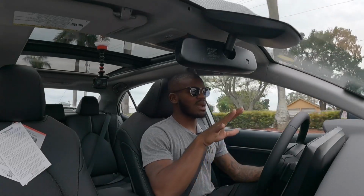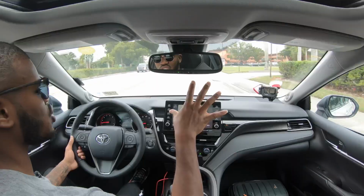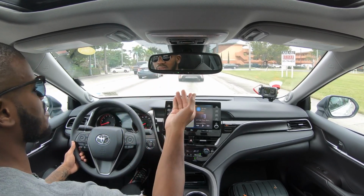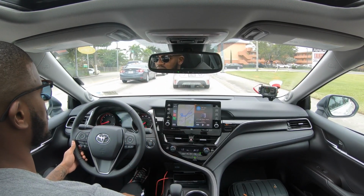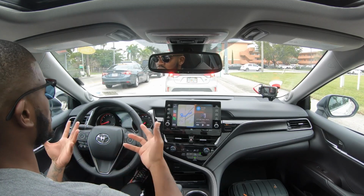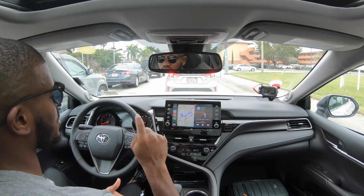But the visibility out of the Camry here is great. You also have this large windshield to look around, very thin A-pillars here. The visibility out of the back is great too, through the rearview mirror here. Surprised Toyota didn't offer a rearview camera mirror, so expect a new Camry in the next few years or so, like 2023 or 2024, because this is a 2022 model.